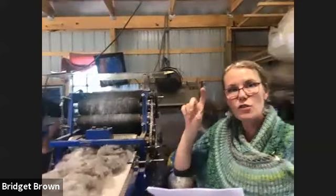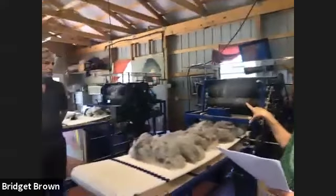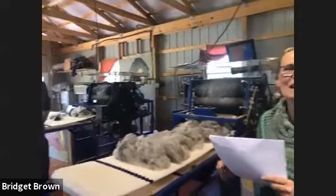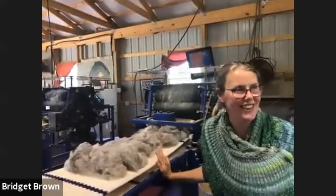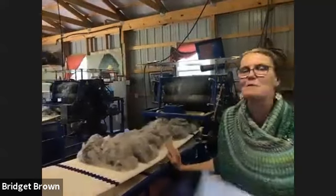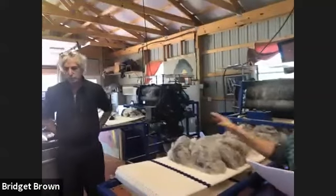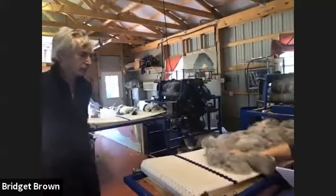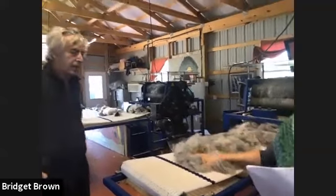I'm not an oil changer, so I'm not allowed to be over here. He mostly does this part, and I do a lot of the washing, and the checking in, the dyeing and the spinning. But he operates these carders, and he really likes it. He always says it's so much easier to pick this up than a bale of hay, right? Yeah, it's a lot easier on his back.